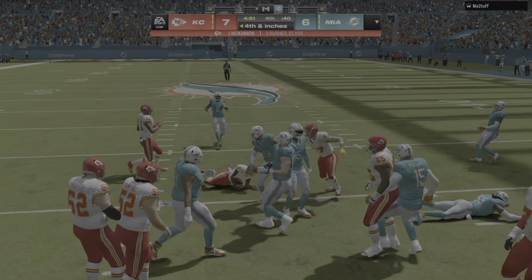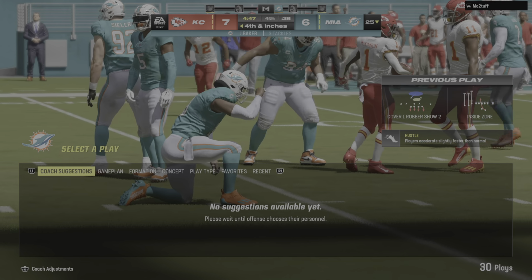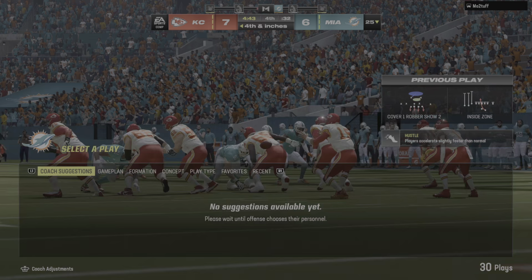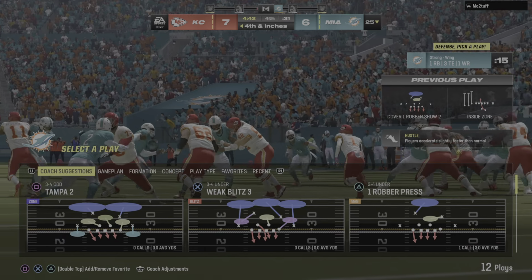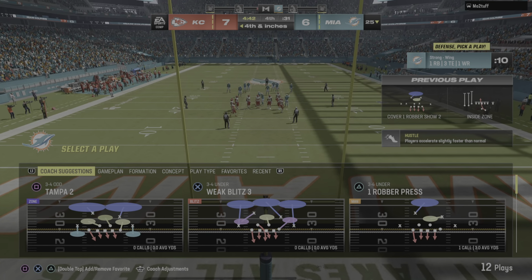3rd and short, McKinnon. Short by maybe a foot, maybe. Call it 4th and inches. And once again, leverage wins. The offensive line, lower than the defensive front. They moved them and found some good space for the guy carrying the ball.